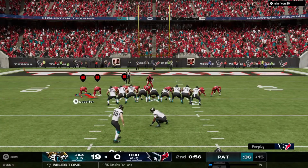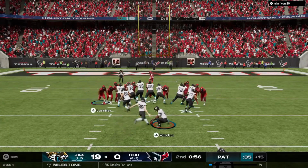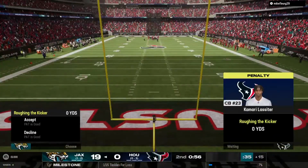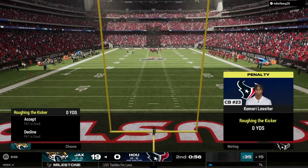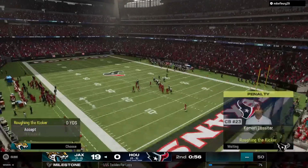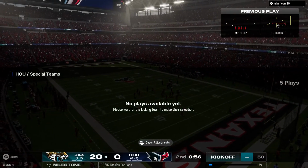Now for the point after. And his kick is good, and flags fly as well. Some frustration showing through right now. This is going to be a roughing call. Uh-oh, flag comes out here. This is going to be roughing the kicker.